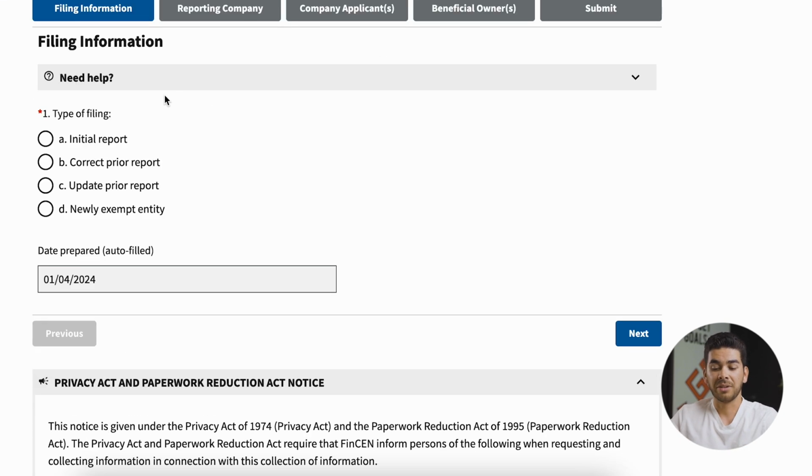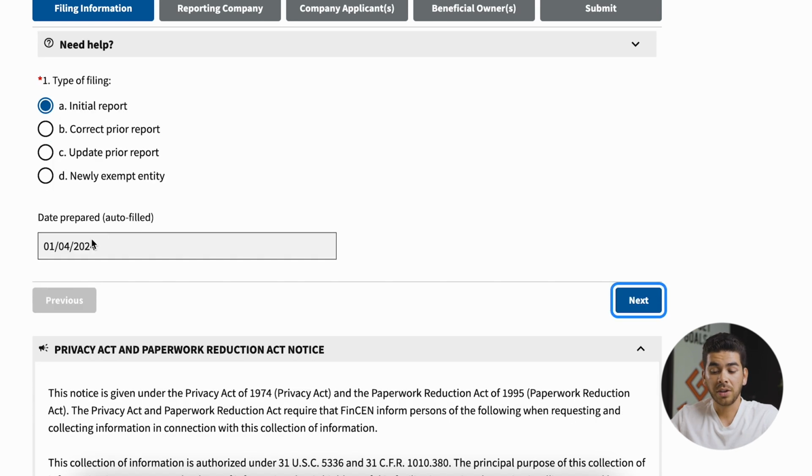Now you can see filing information. The first question here is type of filing. For us right now, it is initial report. If you were going to file this at a later date and you need to update a prior report, there's a button here as well too. So for the sake of this video, let's just click initial report. And you'll see that the date prepared here is the 4th of January. That's the date today, and that's just going to autofill. Once you're finished with that, you can click next.